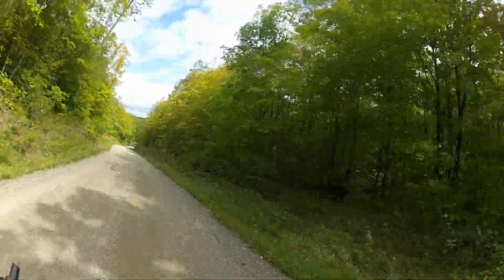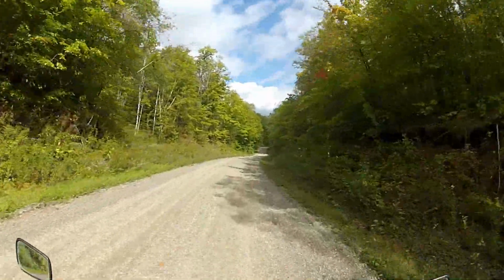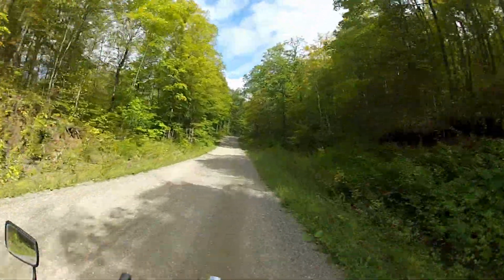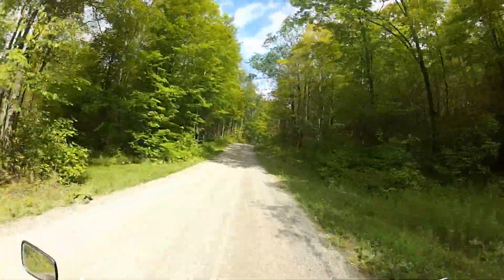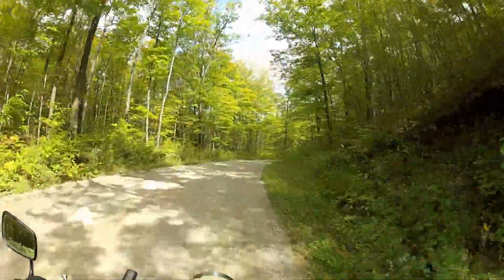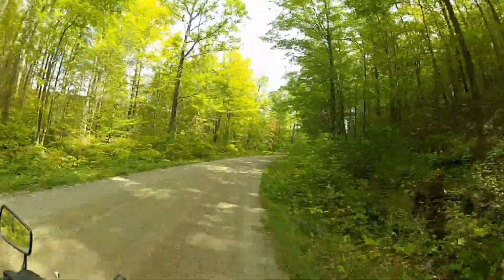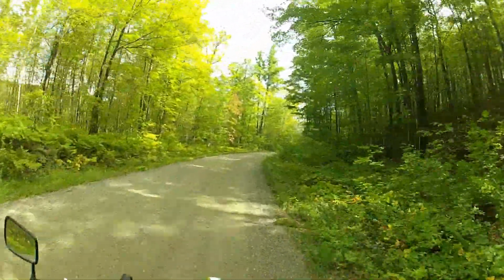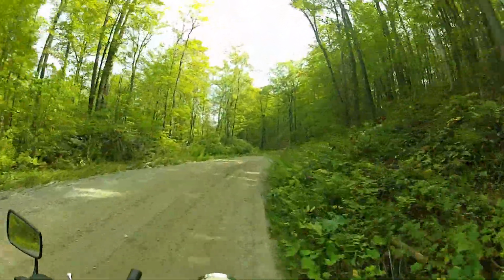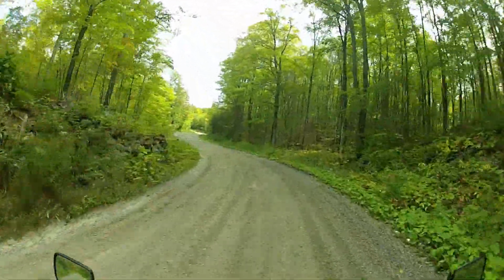Interesting, you see these little clearings from time to time, and you just know that once upon a time there was a little cabin in there with a few little tiny fields cleared between the rocks back in the 1850s or the 1830s. Some poor sucker was trying to make a living out of this environment. Must have been pretty hard scrabble.